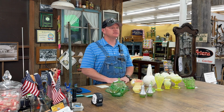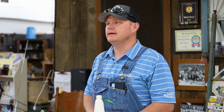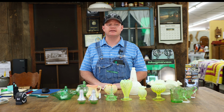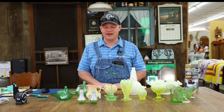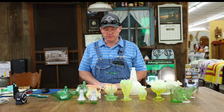I've just highlighted some, and also there are other colors of glass that glow. My understanding is you've got cadmium, manganese, and then there's some leaded glass, I guess, that glows purple. But today we're going to be looking at that which glows green. And we've got a few different examples for you here.